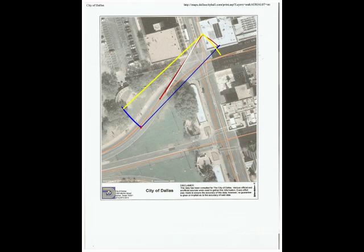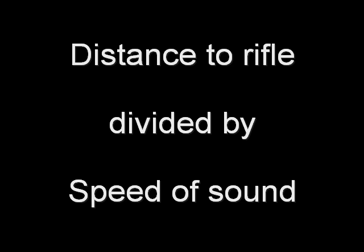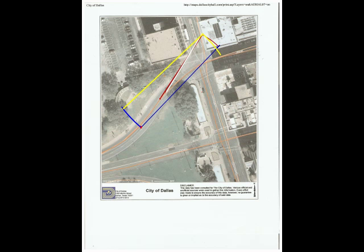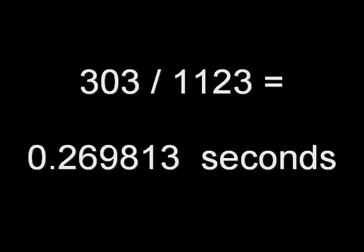Now we can do the calculation to find out how much time it took for the sound to reach Mr. Zapruder for the first two shots. To do this, we take the distance from the rifle to Mr. Zapruder and divide that by the speed of sound. Now the speed of sound varies and is dependent on the temperature of the air. The temperature that day was 65 degrees, which means the speed of sound was 1,123 feet per second. The distance from the end of the rifle to Mr. Zapruder was 303 feet.